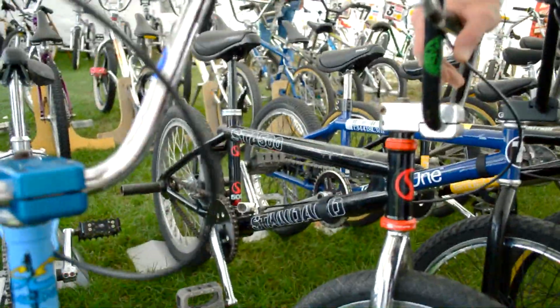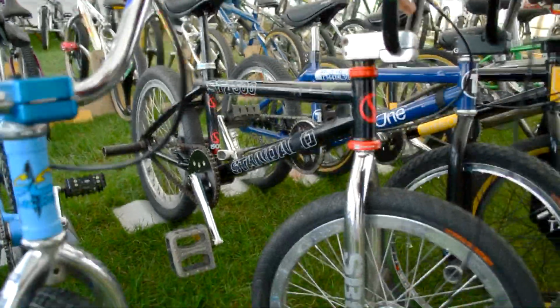So, we are here in the Mid-School tent. Obviously, an era close to my heart. Over here you've got your Hoffman Flashes, good old standard. Who didn't have a standard STA back in 1998? Dropouts like dinner plates, and sprockets even bigger than that.